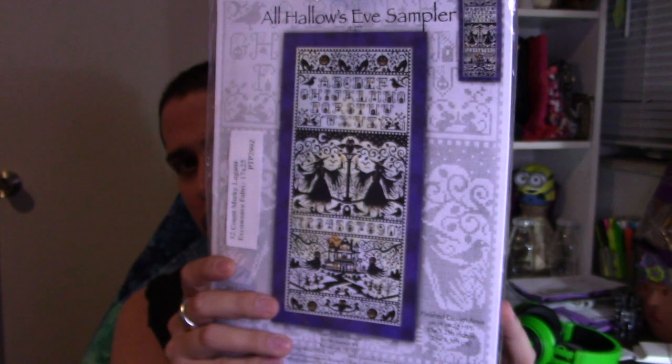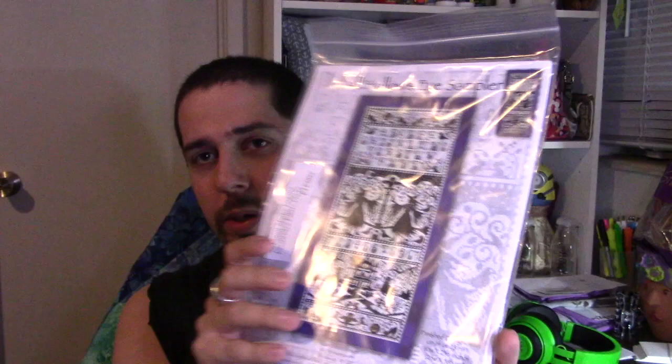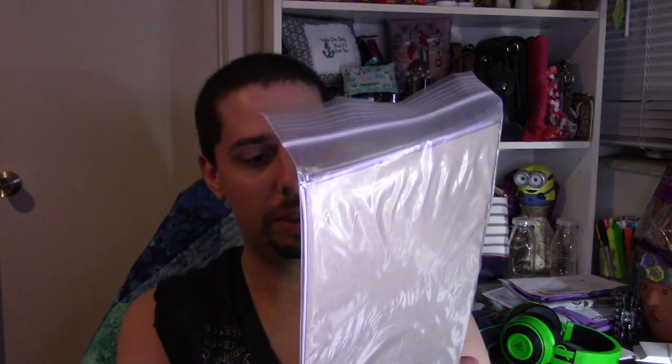Then the other thing I bought, and you'll actually see it in my WIPs. Ooh, glare. It's called the All Hallows Eve sampler. She's a big girl. She's very pretty. It is by, who is it by? Joan Elliott. I should have known that. Quite amazing. It's got a sticker here, so I remembered what fabric I was doing her on. I'm doing her on 32 count Murky Lugana from Picture This Plus, or PTP, I guess is what they're being called now. So I bought that, and bought all the flosses and stuff, and the fabric. So you'll get to see that in my WIPs.